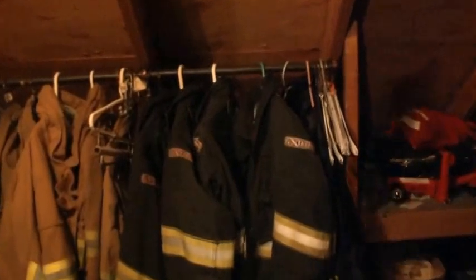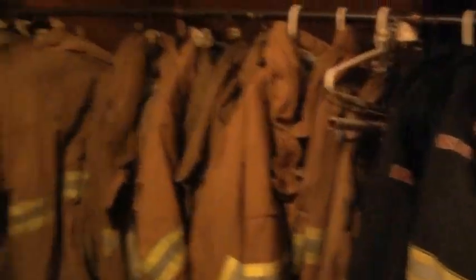Camera will be able to see this, but this is basically just another unfinished dormer that we store our gear in. No heat or AC in here. I don't know if the camera will get that. A little dark.